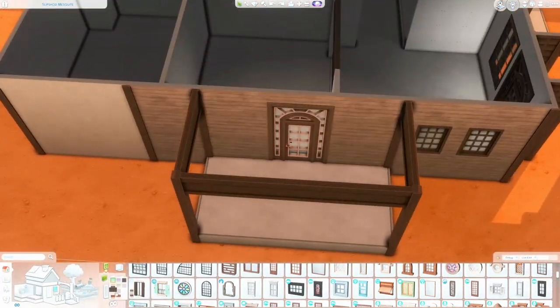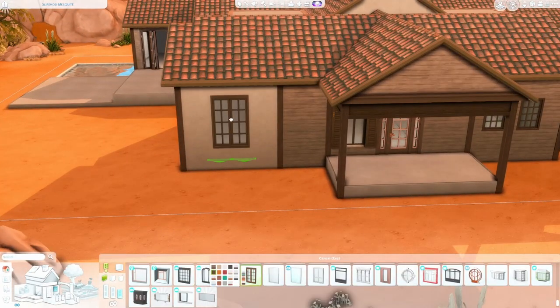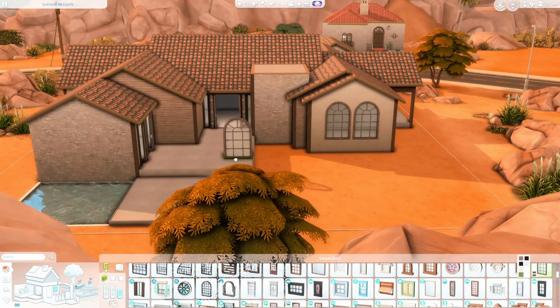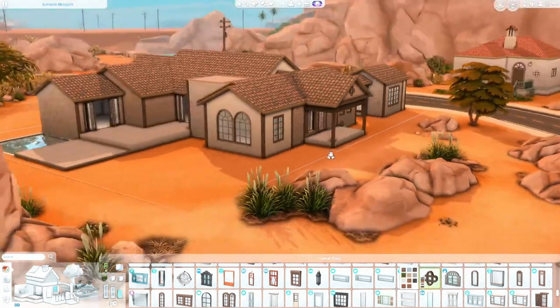But yeah, so again, just sit back, relax, listen to me ramble, and talk about this house for a bit, I guess. And yeah, I don't know. Again, I absolutely love this house.